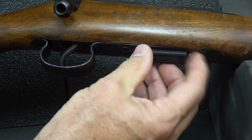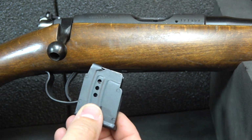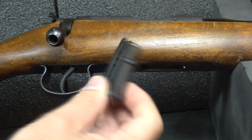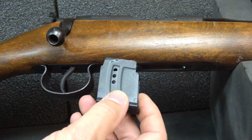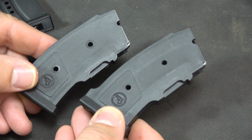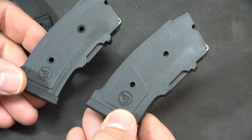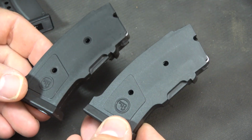Now, one of the things about this rifle is that it will not include a magazine, but they are available on J&G Sales. And they run anywhere from about $28 to $32 a piece, according to where you get them. I purchased these magazines actually on eBay, but it was through gunmagwarehouse.com. They were 30 bucks a piece. And Gun Mag Warehouse is a great source.